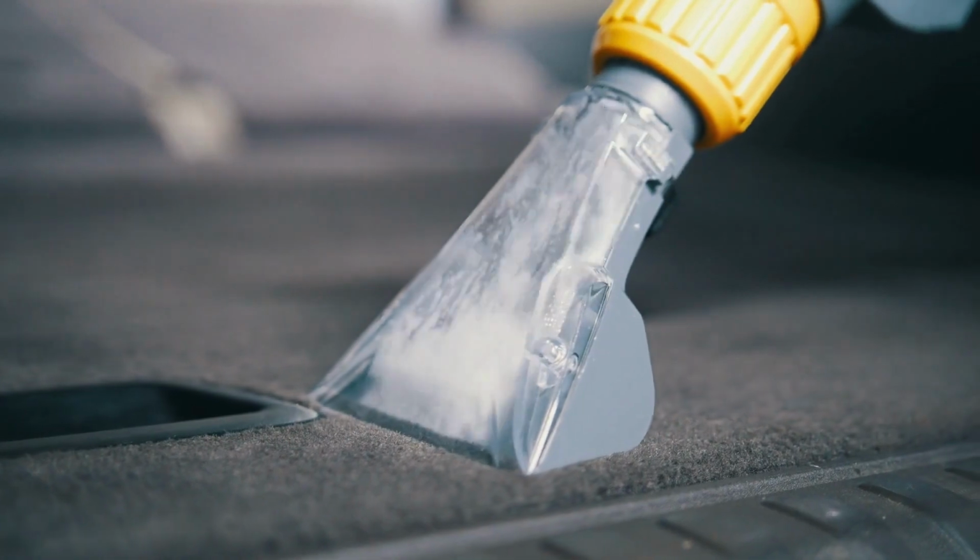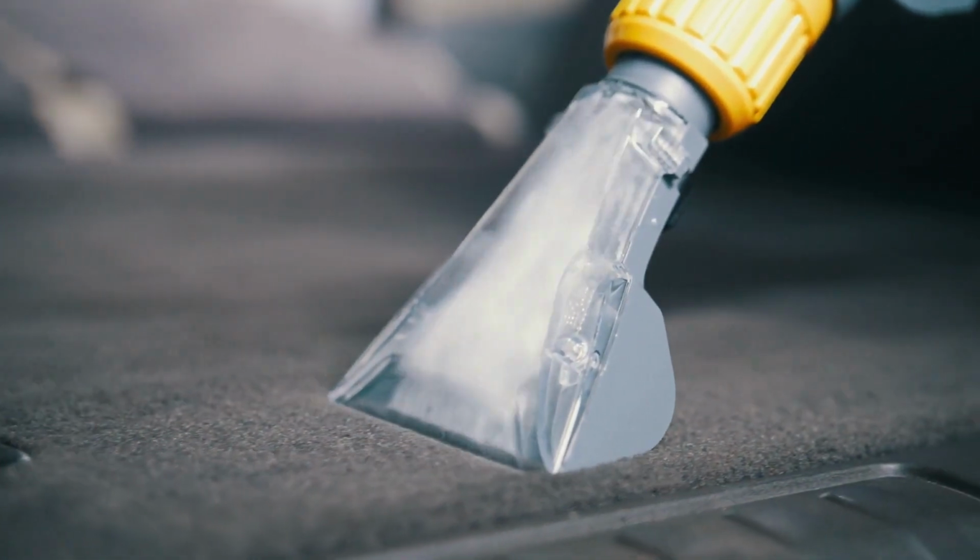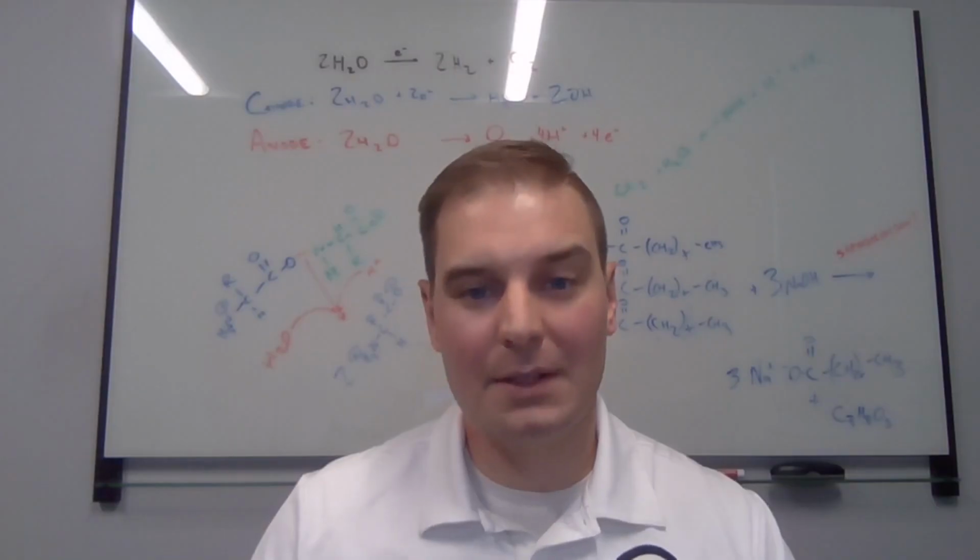But is it effective if you are using it in an extractor, like in a carpet extractor? You can, yes. But is that the cleaning solution, or do you add it to a cleaning solution? Do you add something with that, or is that the cleaning solution? That is the cleaning solution.